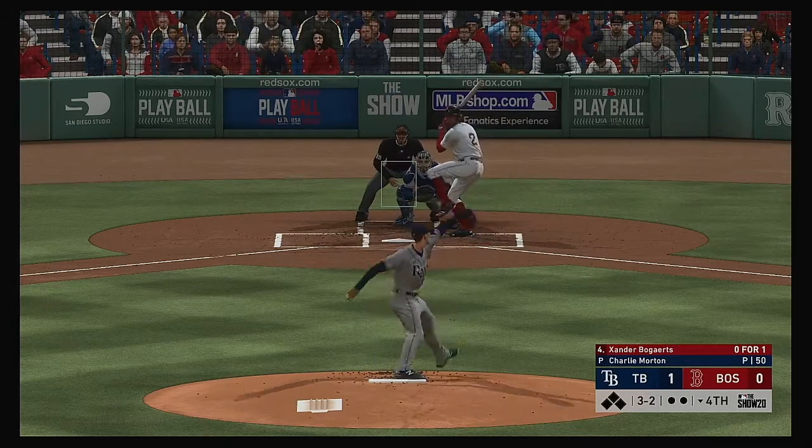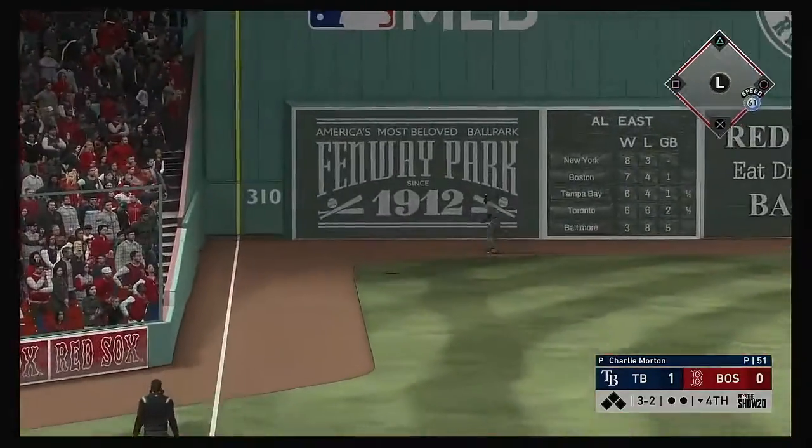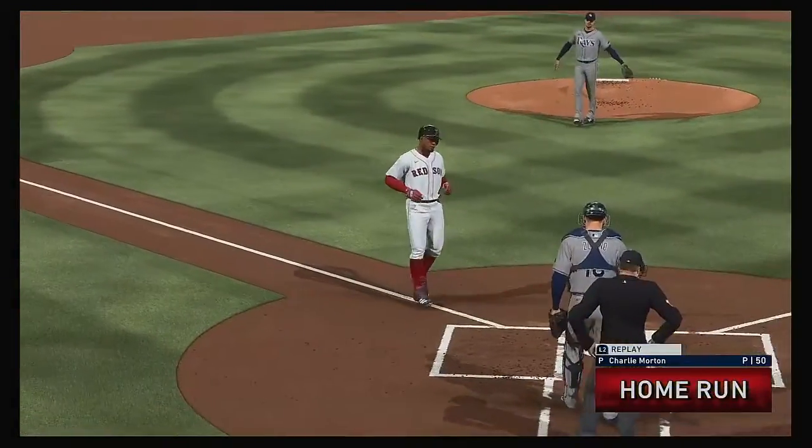Something has to give. Here's the payoff pitch. A swing and a shot hit down the corner. And it's gone into the monster seats.